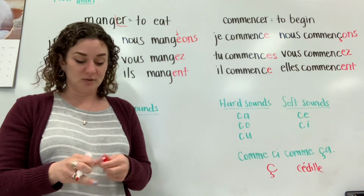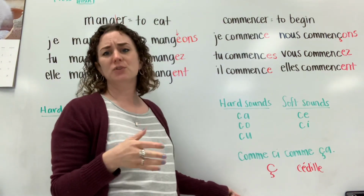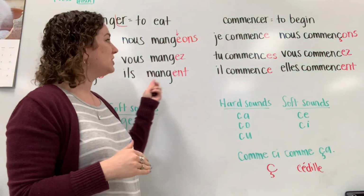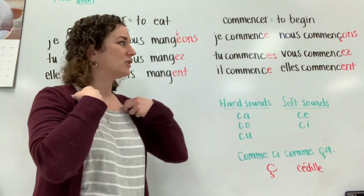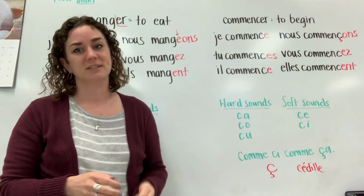That's all we need to know for ER verbs right now, is that normal ER verbs, you do E, E-S, E, O-N-S, E-Z, E-N-T. But for GER and CER verbs, double check your new form and make sure that the sounds that you want are soft sounds, a soft G and a soft C sound.